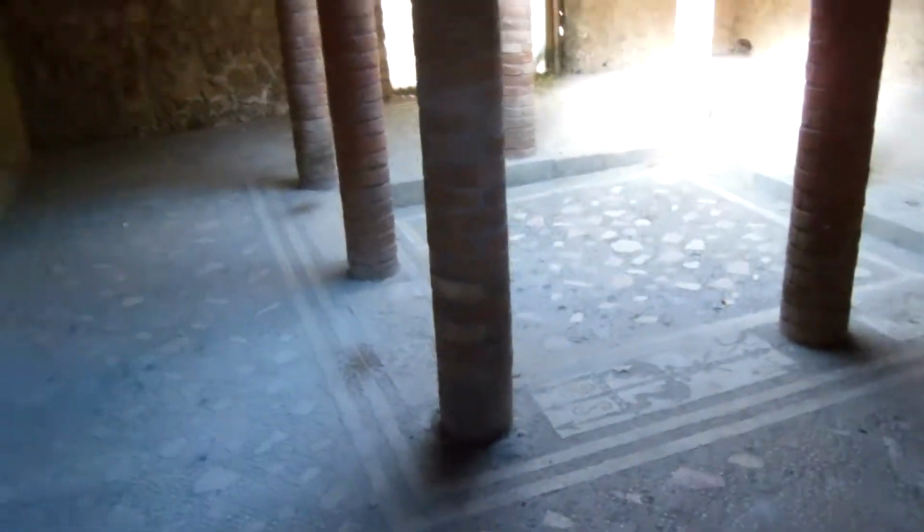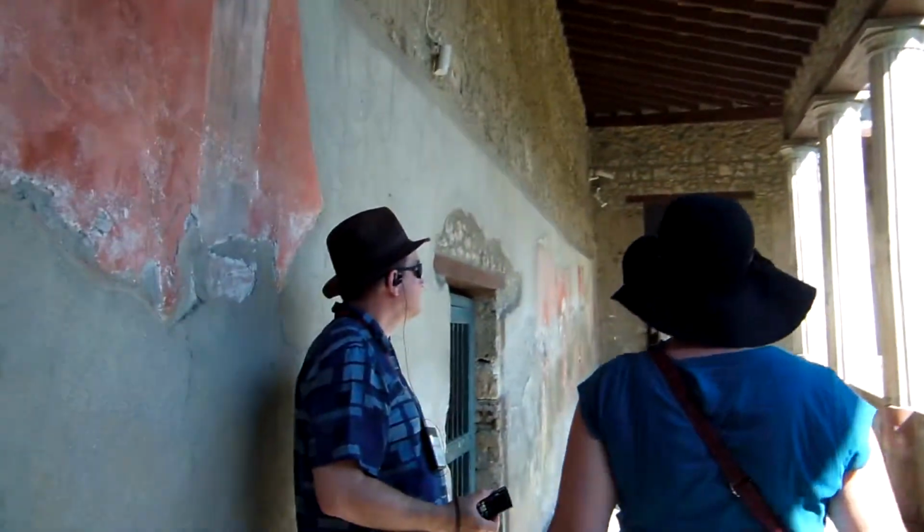Far left. That's near perfect condition. Beautiful tile floors. You've got to take your sunglasses off. Far left. Further. Well, I'll see the picture. Where's our tour guide? He's gone.